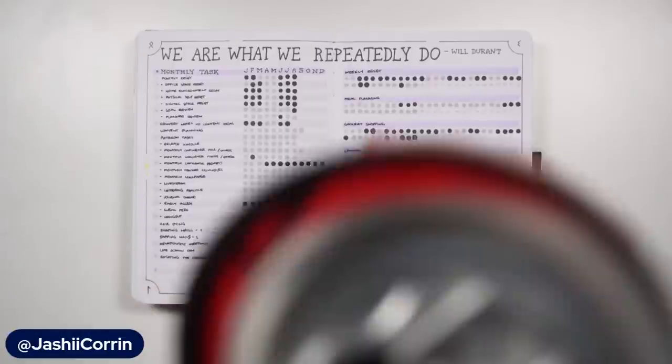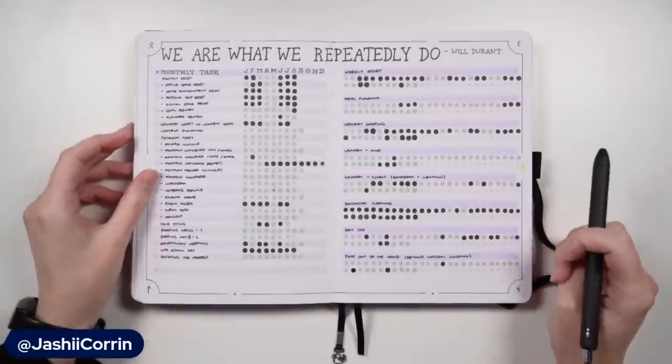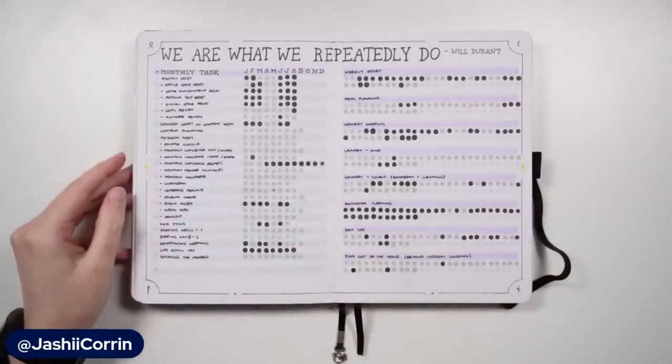It's also time for a drink break. Yeah, you've tried a mood tracker, but it wasn't doing so well with it. That's fair. I don't typically set up mood trackers. I used to set up a lot more of them, but it's not something I'm focusing on at the moment.